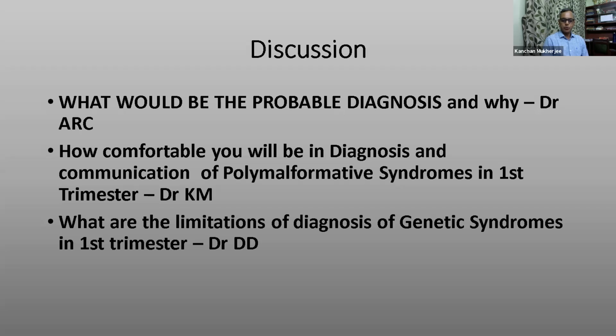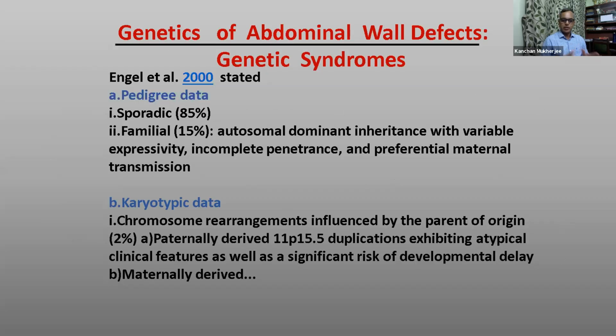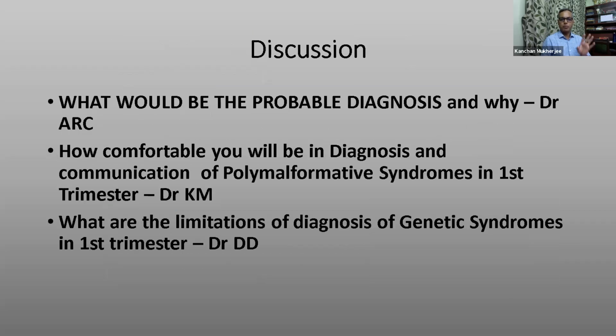But there should be a word of caution, as Dr. Khurshid Alam mentioned during his presentation, that you should be very, very careful about labeling someone as Dandy-Walker in the first trimester. Likewise, in this case, we should really have our restraint and wait maybe a little later. There should be a high index of suspicion, as the theme of this evening's program goes, but you don't have to make a final diagnosis in the first trimester. That's what I want to say.